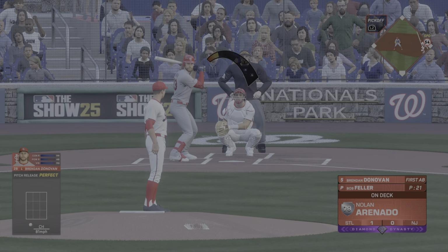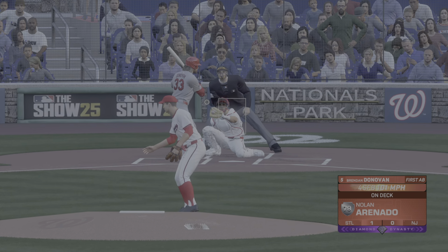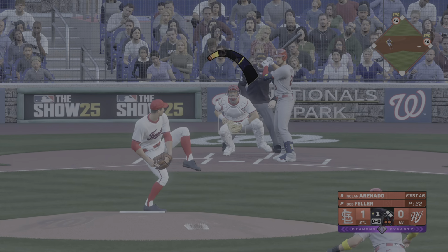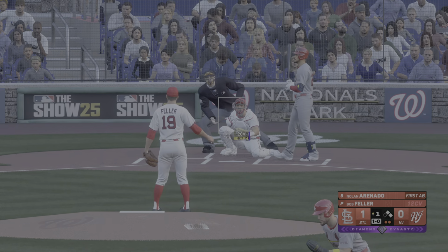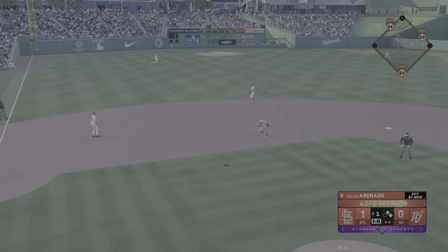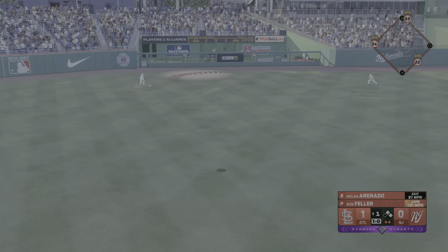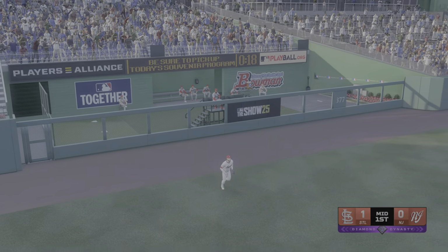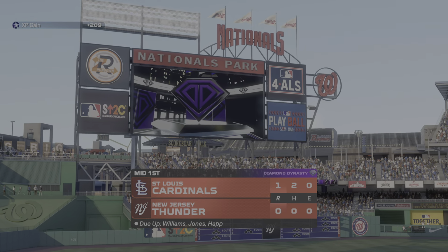Next pitch is downstairs. Well, lots of pitches thrown in this first inning. It's kind of that nightmare scenario for starting pitching. But you know what? It's still early enough. He can settle in. He can get some length if he just cleans up his mechanics a little bit. In the air, left field. Happ sizes this one up. He's there. He's got it. And that is that.